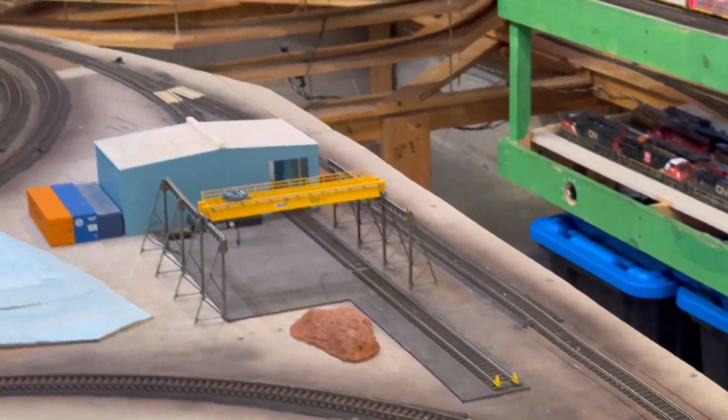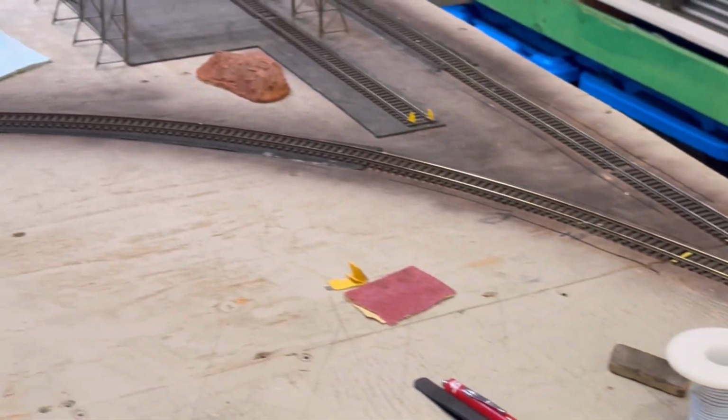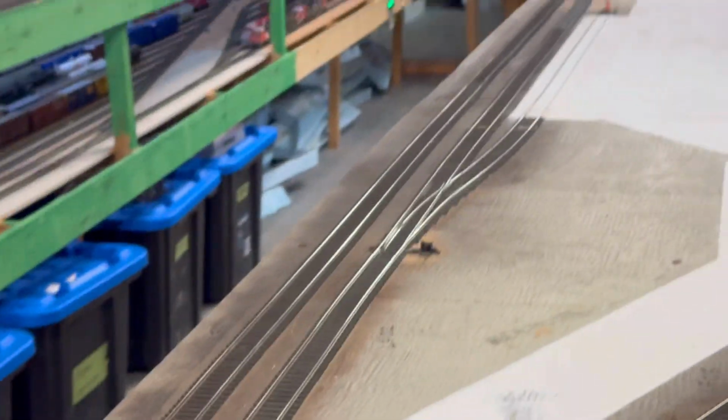You have the east leg of the Y that runs up to Oak and ties in. And then you have the west leg of the Y here that ties back into the South Main just before Beaverton. So off this switch here, 4 long straight tracks.